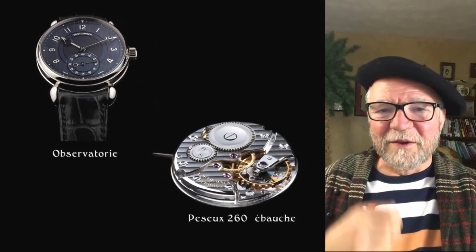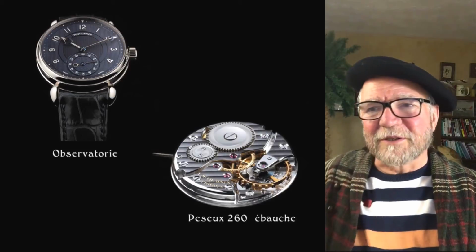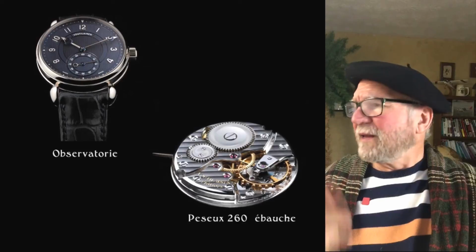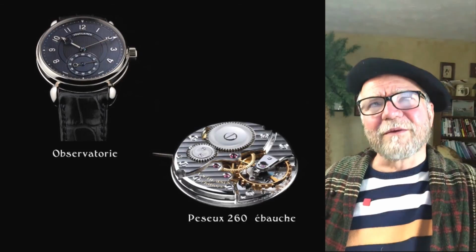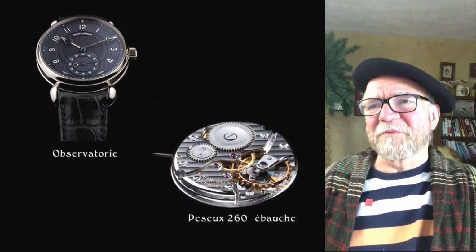And they were in the form of ébauches. Ébauches are just all of the parts that they had made for it. This is another watch that also won one of the Grand Prix. I think it was 2007. It won the Grand Prix for the men's watch.